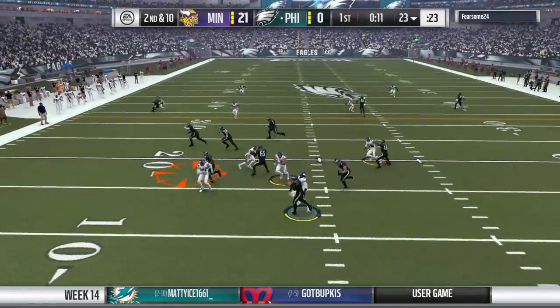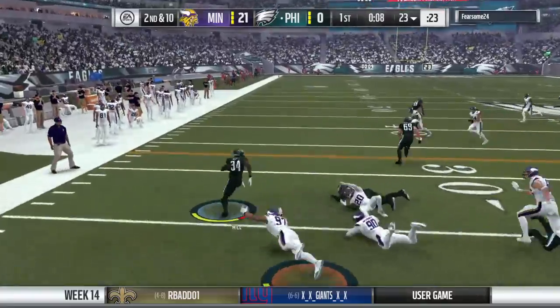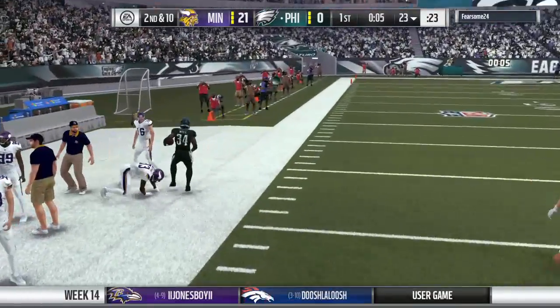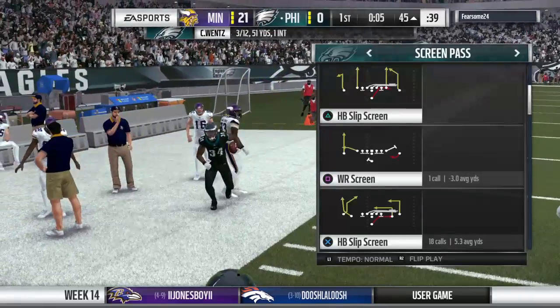Back to the air on second down. Wentz. They set up the screen to Hill. A gain of 32 that time.